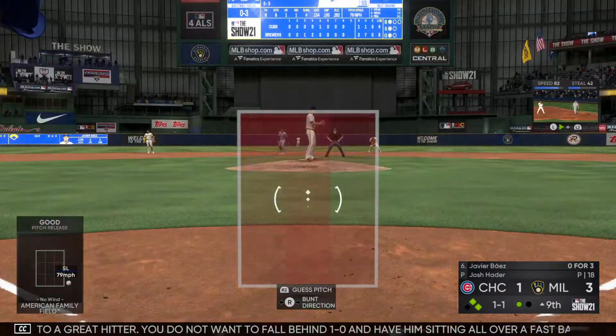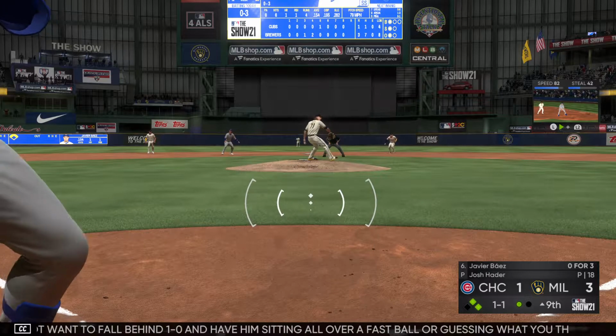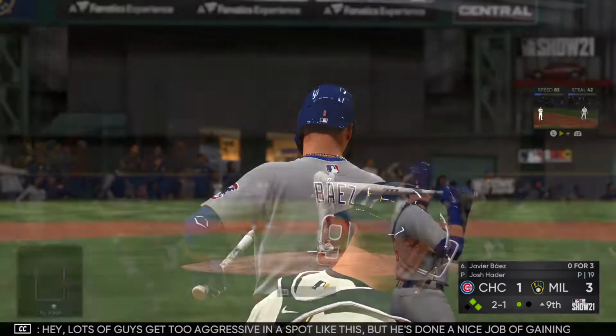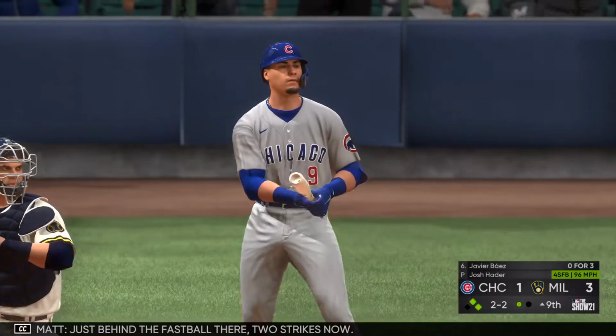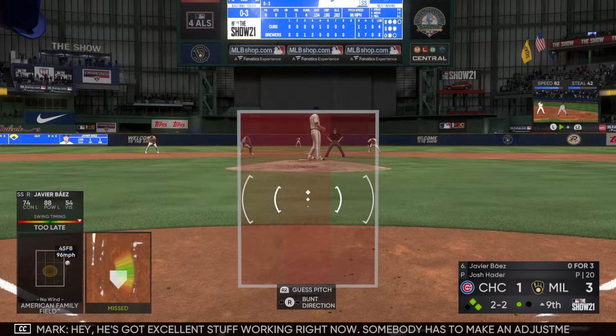You get ahead 0-1, and now the count's in your favor, and you and your catcher can start doing some things. 2 balls and a strike to Javi Baez. Hey, lots of guys get too aggressive in a spot like this, but he's done a nice job of gaining some count leverage. Look for him to put the ball in play hard. Just behind the fastball there, 2 strikes now. Hey, he's got excellent stuff working right now.